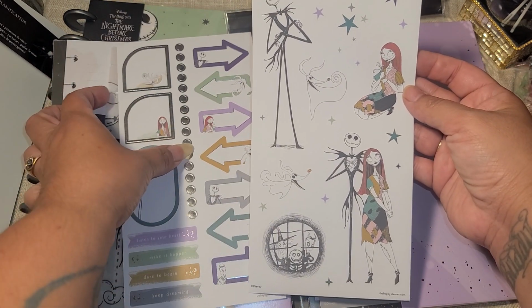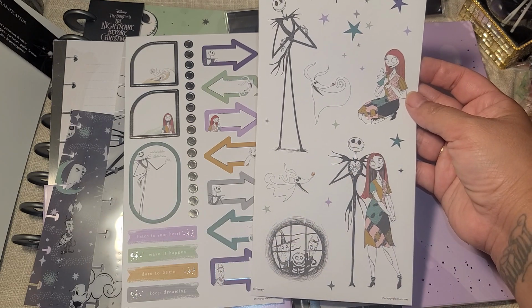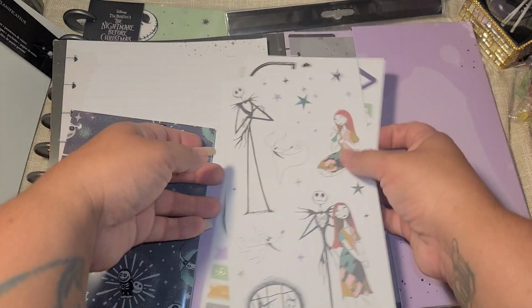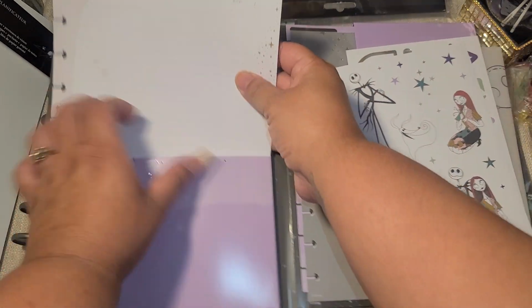Oh, yay, we've got Lock, Shock, and Barrel at the bottom. I wish there was an Oogie Boogie on here. That's the only thing. I love that we have Lock, Shock, and Barrel and Jack and Sally and Zero, but it definitely needs the Oogie Boogie to complete it. But I love that he's on here. Let's see what else.